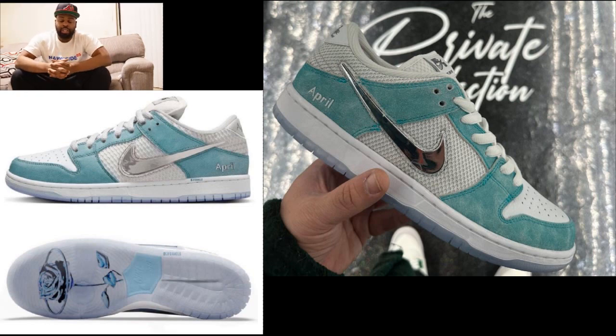Now, again, there's no release date yet, but we do know the retail is going to be $120. It's going to come in full family sizing, which is another indicator that it might be a lot of shoes. There's no stock numbers or anything like that, but usually when a shoe comes in full family sizing, it's a lot of stock, all right?